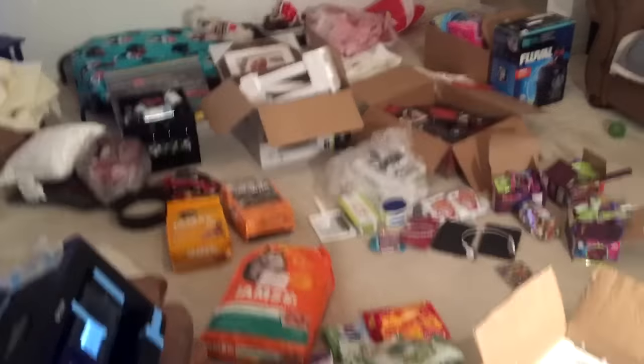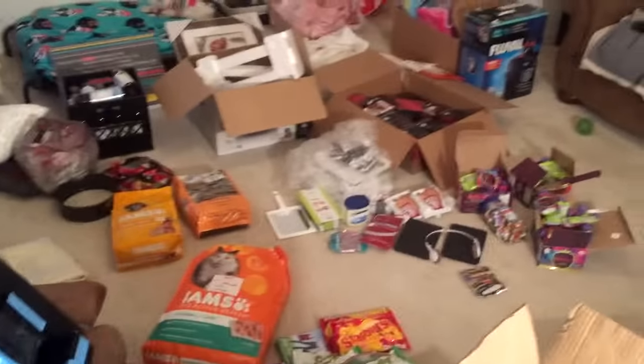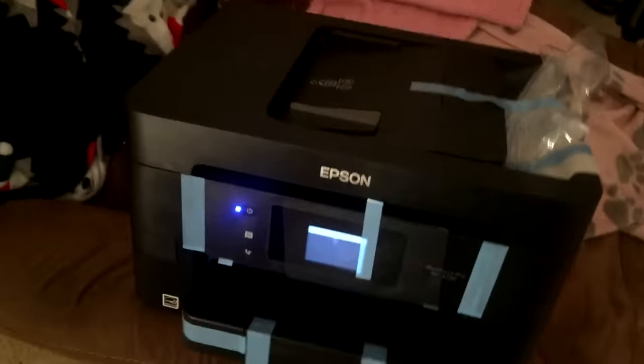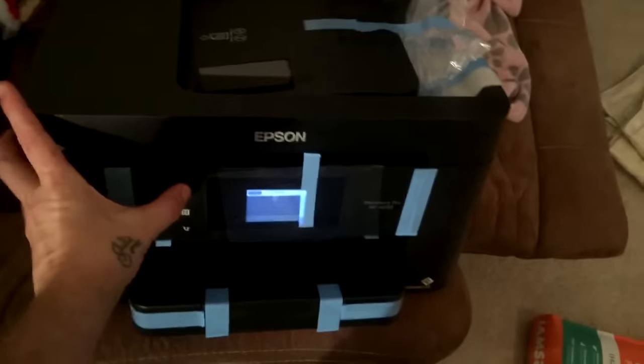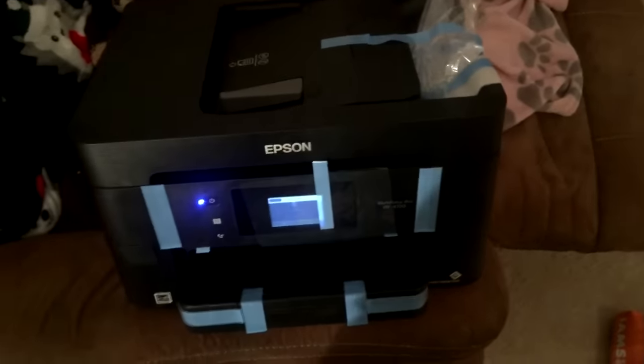Hello, YouTube. This is showing you everything, our haul from today. Here is the printer, scanner. See that it does work. We didn't set it up right now because we're probably gonna sell it, but I just wanted to plug it in and show it worked. It's brand new.